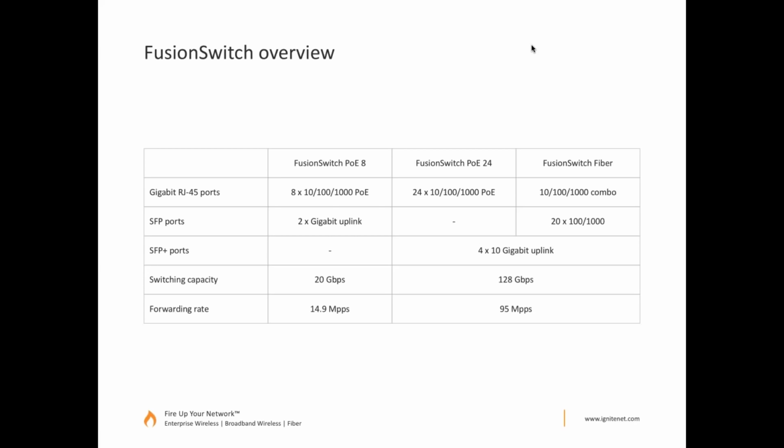We have the Fusion Switch PoE, which is 24 ports of gigabit copper PoE, and it has 4 10 gigabit SFP plus uplinks. And then we have a Fusion Switch Fiber, which is 20 1 gig SFP fiber ports, and then 4 10 gig uplinks. So all of these switch products are also cloud managed. So the 8-port, the 24, and the fiber one. So when you're setting up your cloud and you're managing some local wireless network for somebody else, you're not just managing the access points, you're managing the switch devices as well from the same single cloud.